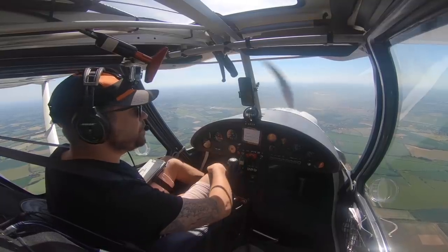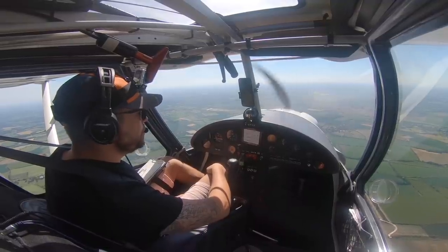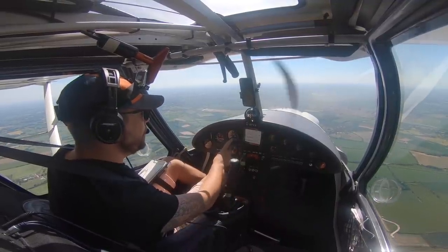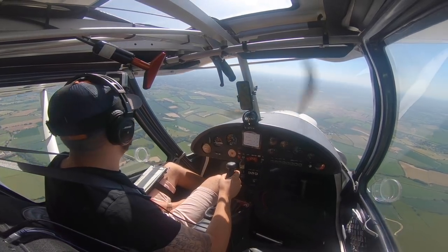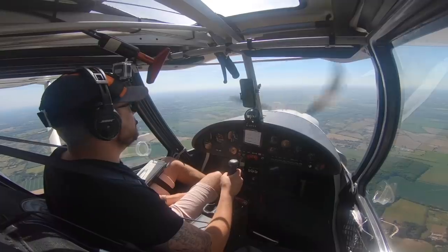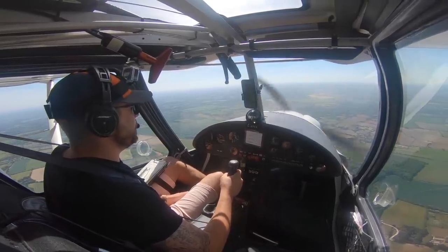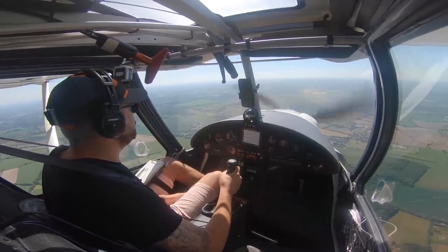Right, so... Boston traffic, Golf Victor Zulu's final. So we're descending now. We're on a cruise descent. We're on the QFE for West Tisted. Mustn't clip that airspace. Cool, fuel pump can come on, landing light can come on. So 3 minutes to your overheads. Keep descending. The thermals will get stronger.